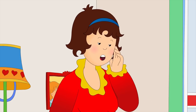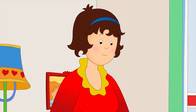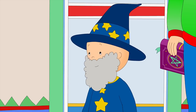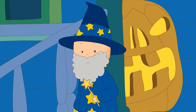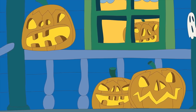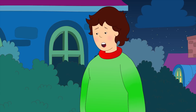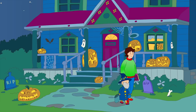Maybe Rosie's scared to go out trick-or-treating. I'll stay home with her while you and Daddy go out. I'll bring back some extra candy for her. Caillou and Daddy left the house. It was dark and spooky outside. There were jack-o'-lanterns everywhere. Daddy, it's a bit scary out here. Don't worry, Caillou. I'm right here. Caillou walked closely next to Daddy.